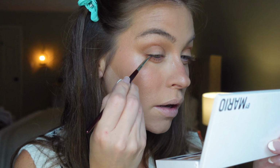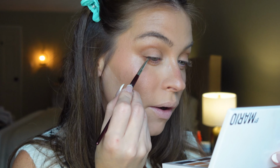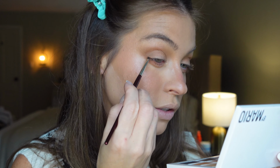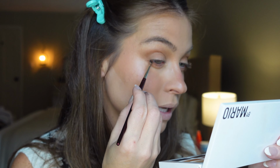Last thing I'm gonna do is grab a little tiny brush and do the black and the dark brown mixed on that one and do a tiny little wing. Not even a wing, but maybe it'll probably turn into a wing. Just to define that outer half of the lash line. This brush is the 208, it's literally tiny, but I love how precise you can be with it.